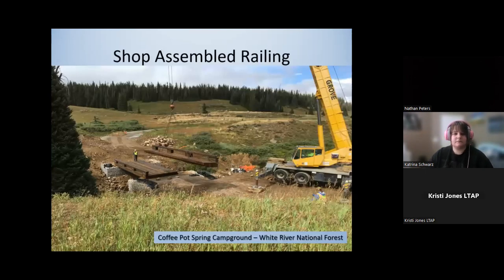Here's another look at that shop assembled railing. So those railings are pre-assembled on top of those prefabricated panels, and you can see that shiplap joint that's about ready to come down there, as that last panel is being swung into place. And even with that photo, you can see another one of those abutment options where they actually use that gabion basket style, in conjunction with the bridge that we were supplying.